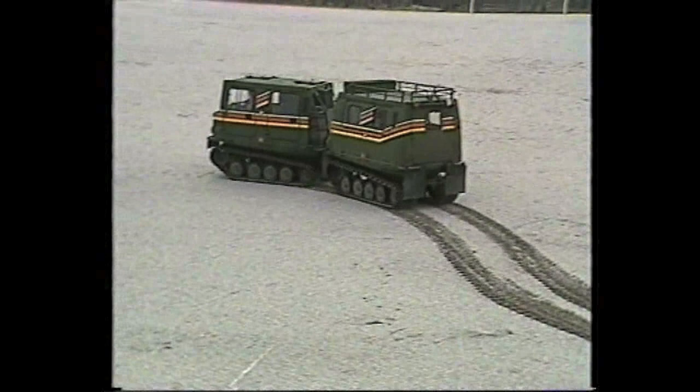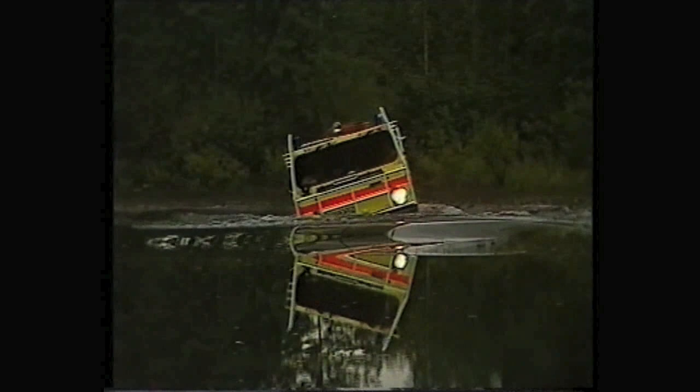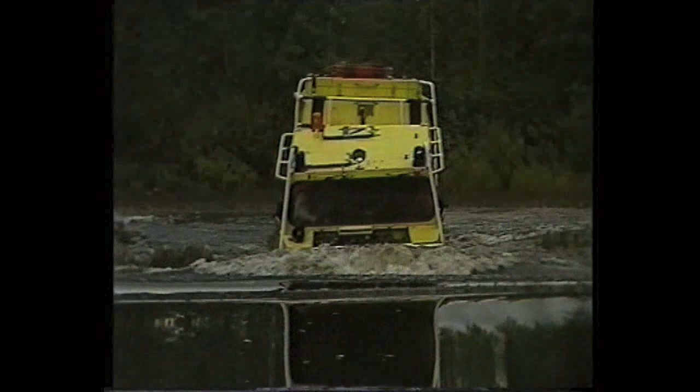And this is one of the reasons why the carrier is so easy to maneuver. The rear unit follows exactly in the tracks. When those patients have been treated and approved for moving, they can be transported by the Hagglund BV206 to a road where a road ambulance takes over transport to suitable hospitals.